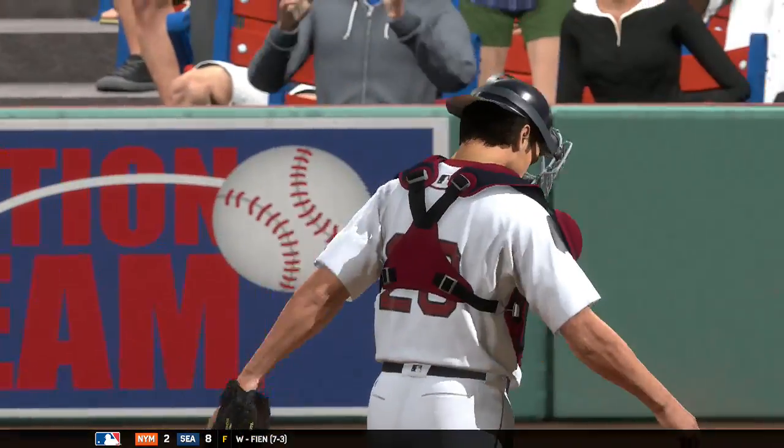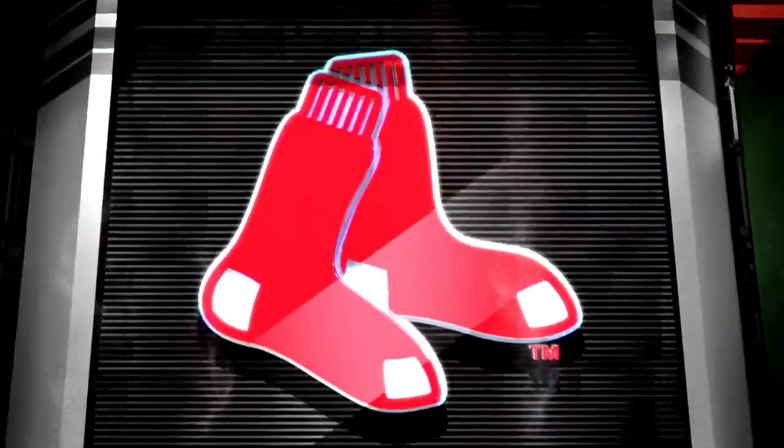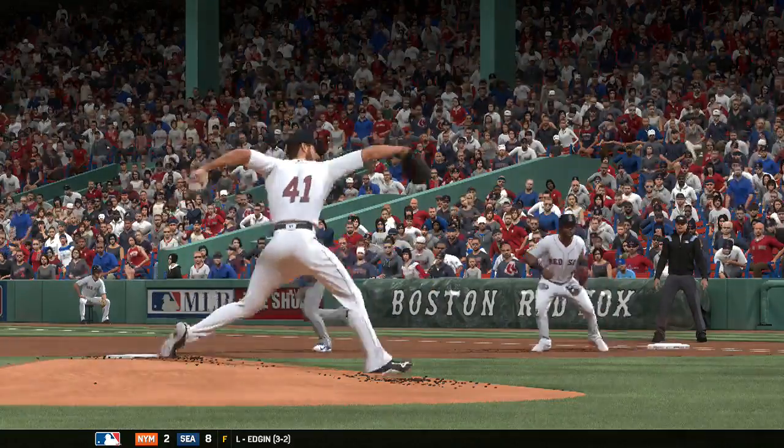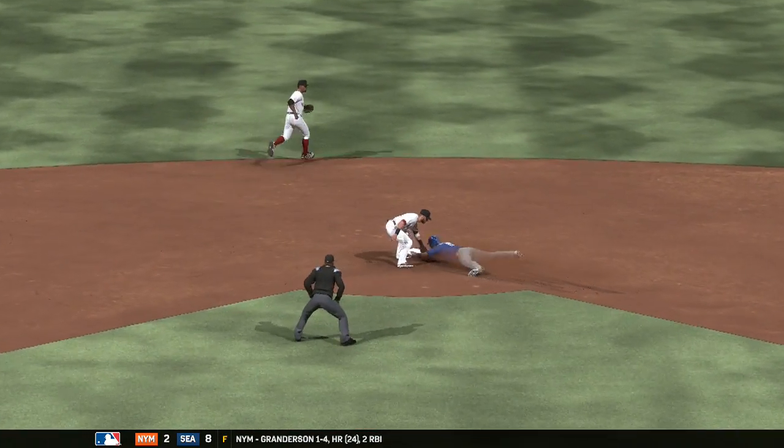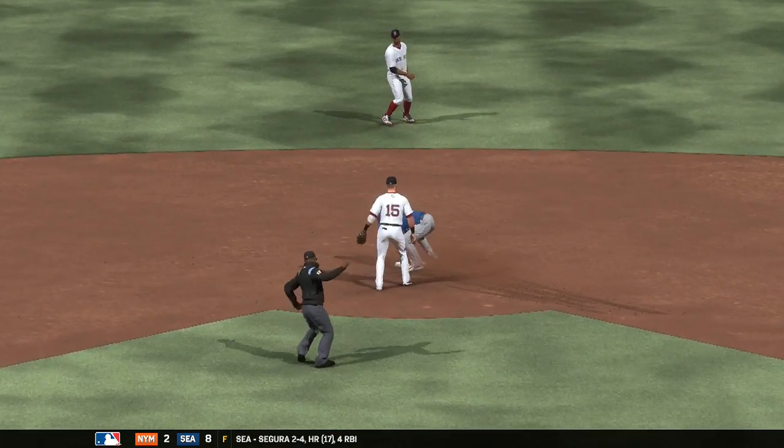Boy, that throw was right on the money. Yeah, you said it, Matt. That was a lot of practice paying off right there. Great footwork, quick release, and an absolute strike down to second. Take notes, kids.